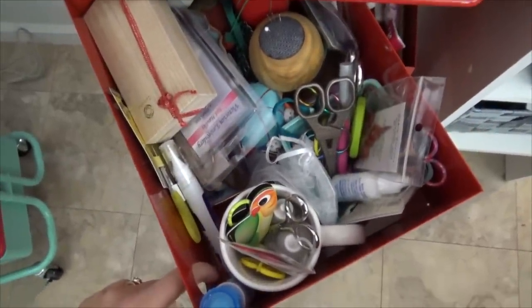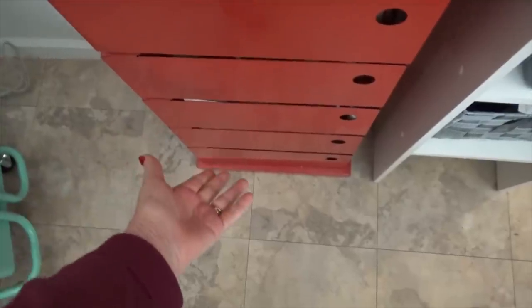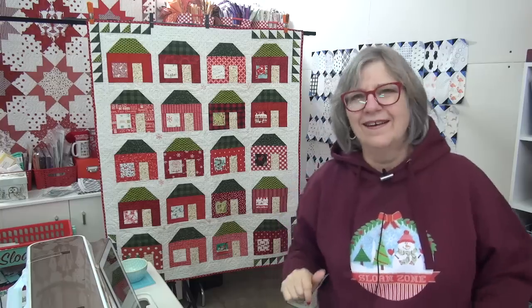If you really want to see scissors, the little scissors are all in there with lots and lots of notions, but no rulers. I don't keep any rulers in there. So I don't know how you felt about that, but if it looks like your place, high five. If you want to show your rotary cutter and ruler storage, go right ahead in the quilt group or tell about it at YouTube in the comments section.